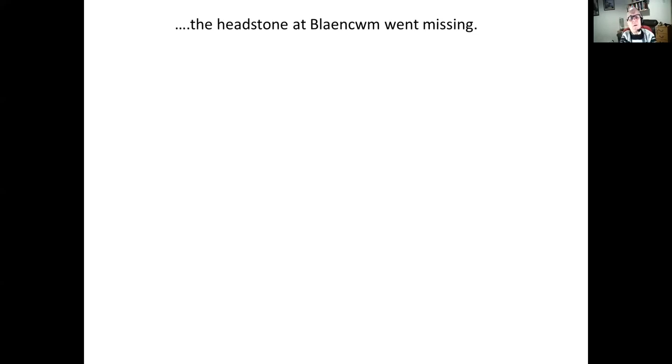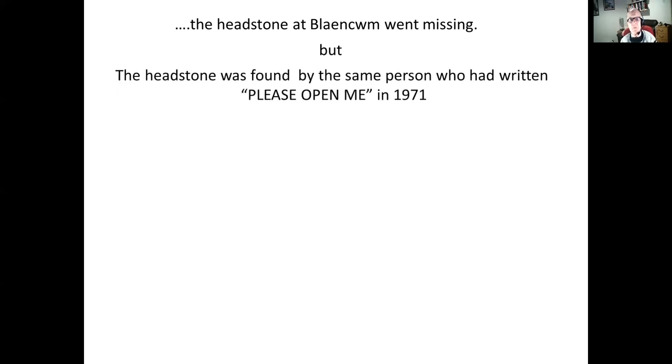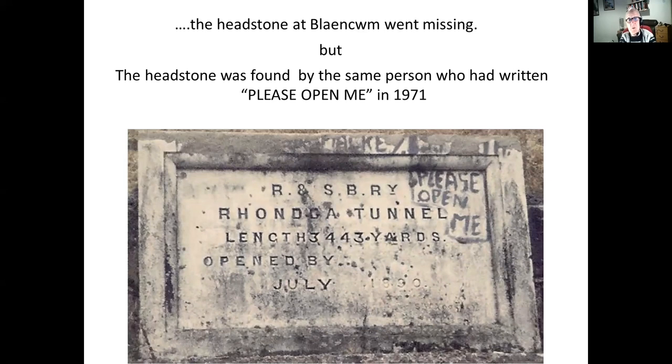But when the tunnel was filled in, the approach cuttings were filled in, the headstone at Blindcomb went missing. But very fortunate it did. It was found by the same person who had written, "Please open me," in 1971. This was about 2013. He'd lost his job and was very depressed, coming up towards retirement. Went for a long walk and he was down by Llynapier and found a big stone under a great big bramble thicket. Went and investigated, and there it was. It was this missing headstone.